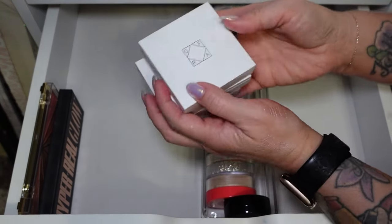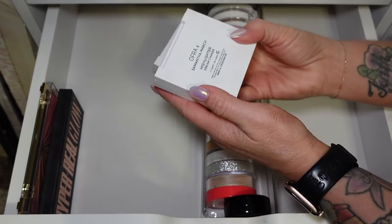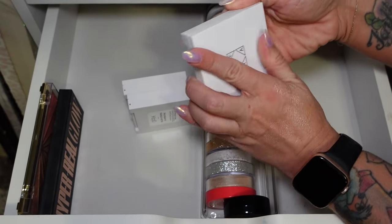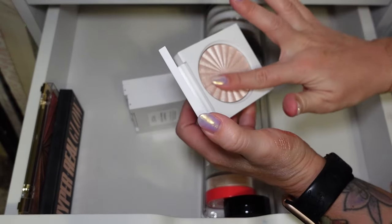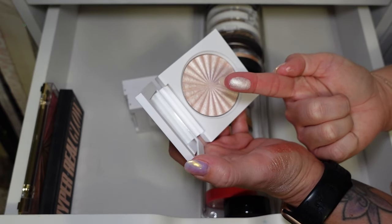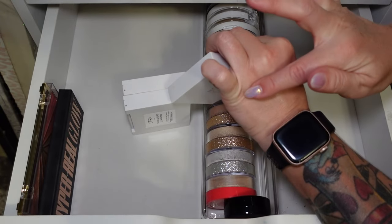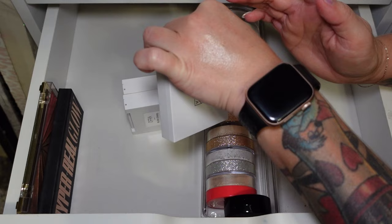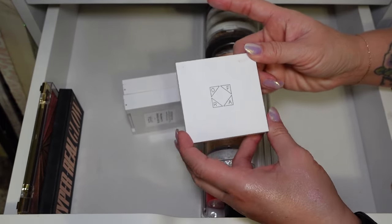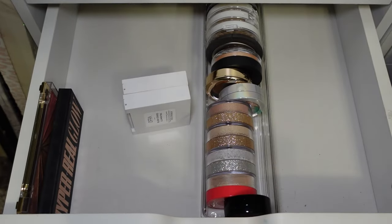Okay, Ofra is a hard one for me to declutter. This is Samantha March Highlighter in Dream Chaser. It's so icy white though. As dark as I am now, do I need an icy white highlighter? I think I'm gonna pass this on. Let's just be realistic. I kept the Milk and Cookies. Let's pass this one on.